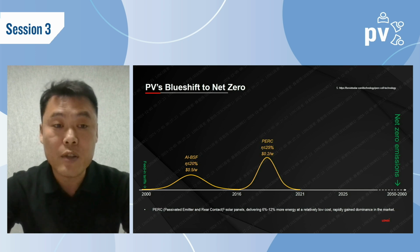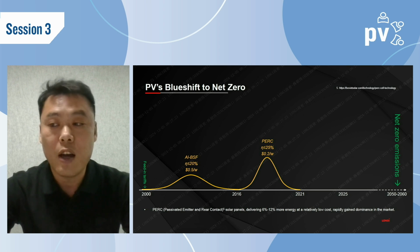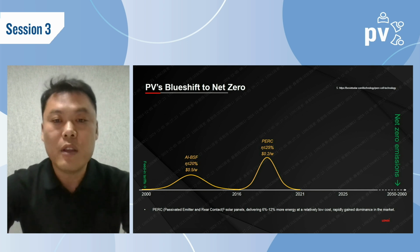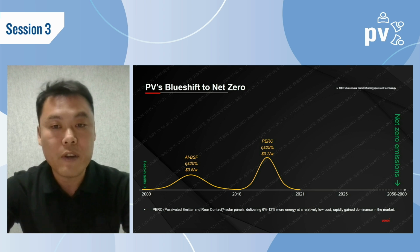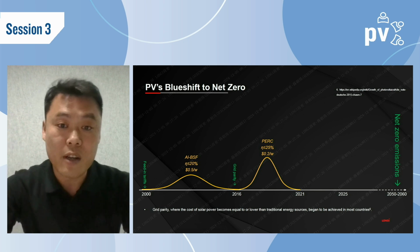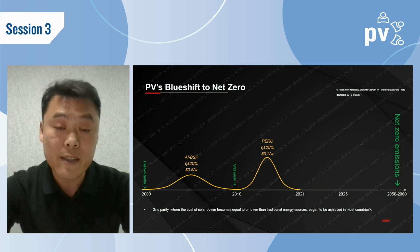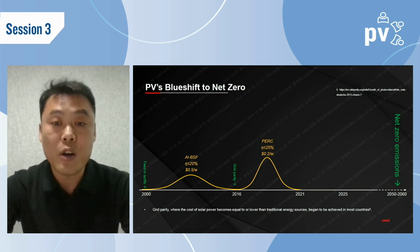So based on two things, firstly, higher efficiency, then lower cost. In the past few years during the PERC adoption period, the efficiency is about, I'm putting here the record cell efficiency, which means basically a limit for different solar cell structures, so less than 25%. And during the PERC period, solar PV technology generally reached grid parity starting from maybe early 2010 in Europe, and then starting from 2016, grid parity was reached in globally majority countries. And that's why we have witnessed about 1 terawatt global installation 2 years ago, because of the introduction of PERC product into the market.